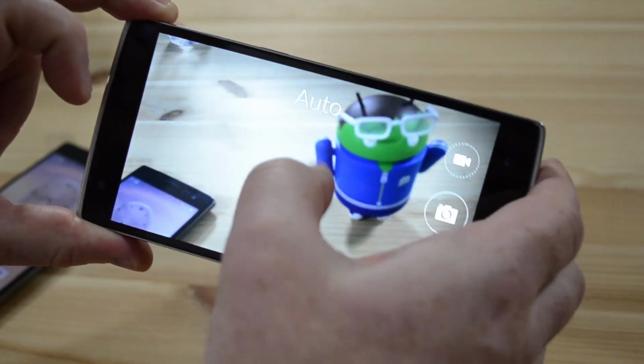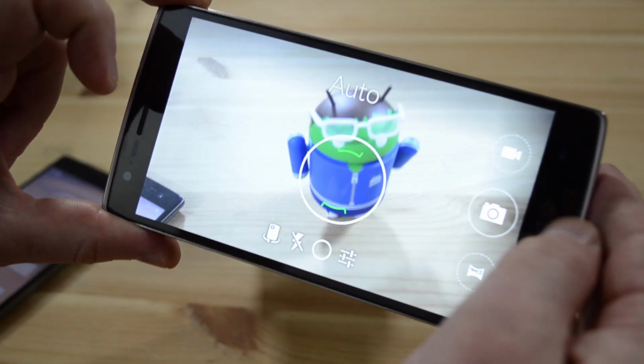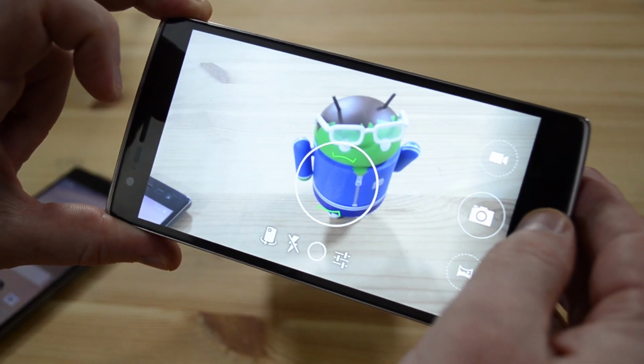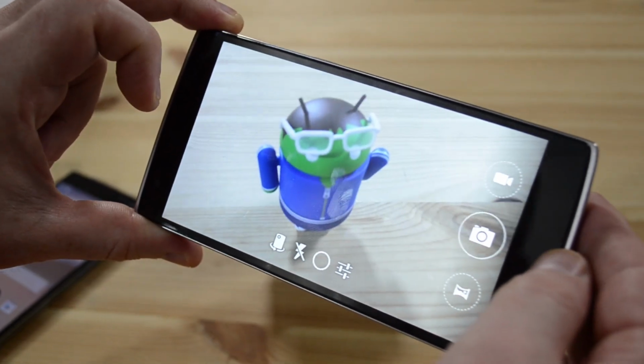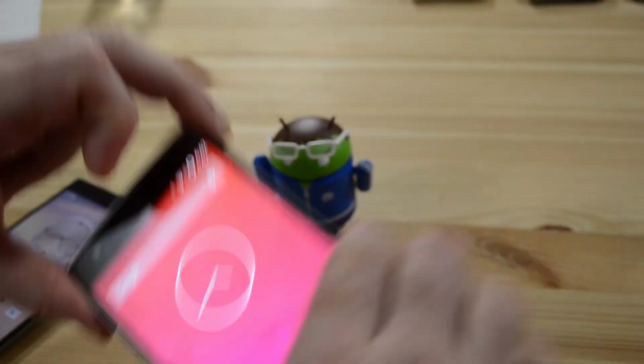So my honest opinion is I think this camera app is trying to be as simple as possible, but I think they've gone a little bit overboard. It's not going to be too easy for, especially, first-time users and people maybe who aren't smartphone enthusiasts. Let's just get out of that.